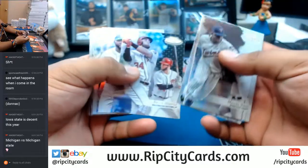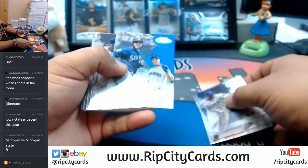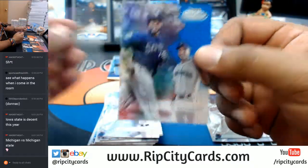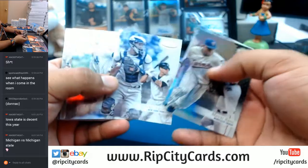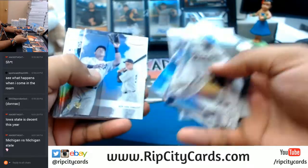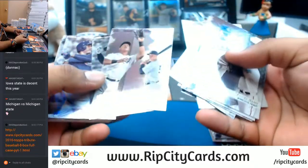So the cards do look nice. We got those black variations there. Not many numbered cards in this. Robinson Cano, numbered to 50, though, for the Mariners. Got this variation too.